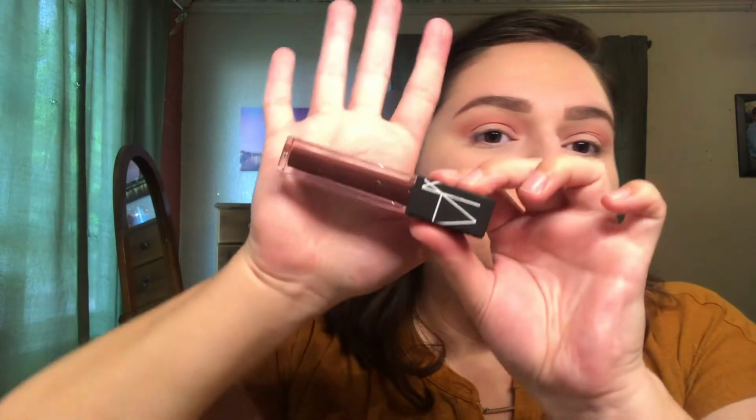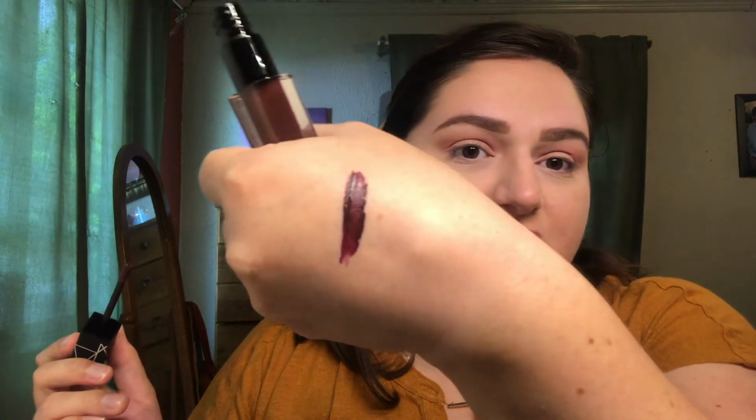Okay, so before I move any further into this eyeshadow look, he did choose this very bold lip color for me. So it's a NARS Velvet Lip Glide in the shade Toy. And let me just go ahead and swatch that. Look how dark and deep that is. So I think I'm going to go a different direction with the eye look.